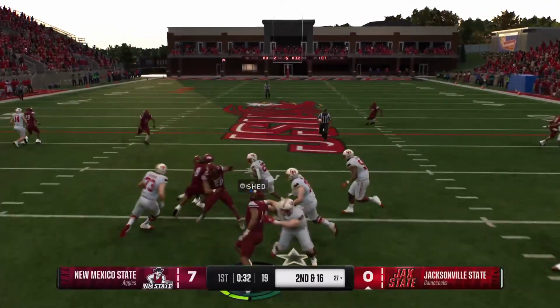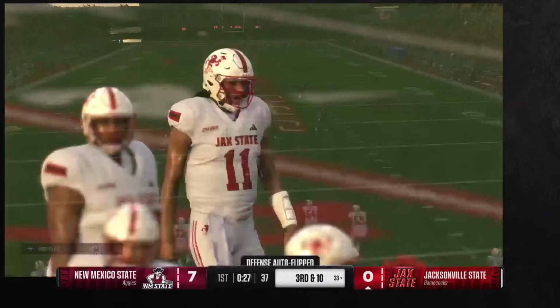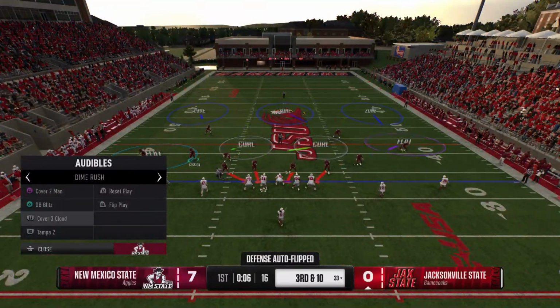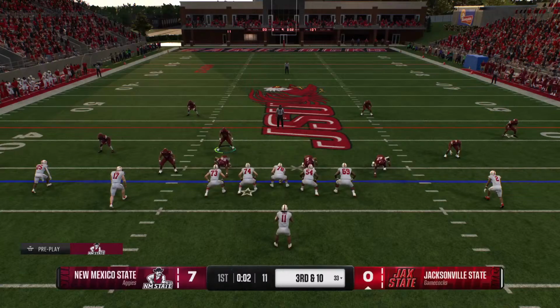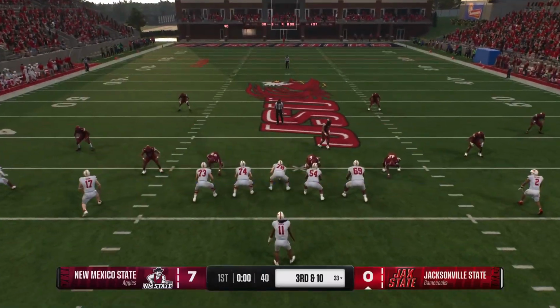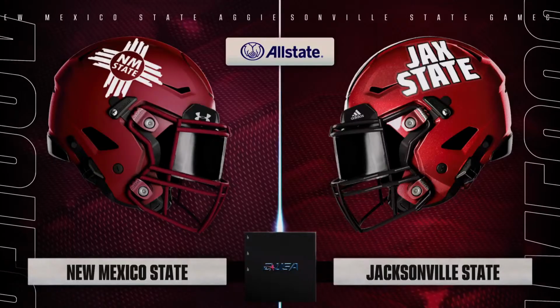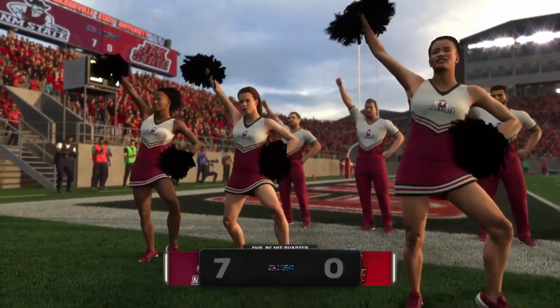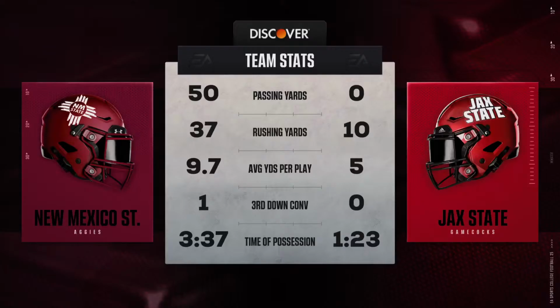Takes the handoff. It's Lewis. Found that space and picked up 6 out to the 33. Now facing a 3rd and long. That's the end of the quarter. New Mexico State has the lead. And after that first quarter, let's see if these guys can get back in the game in the second.